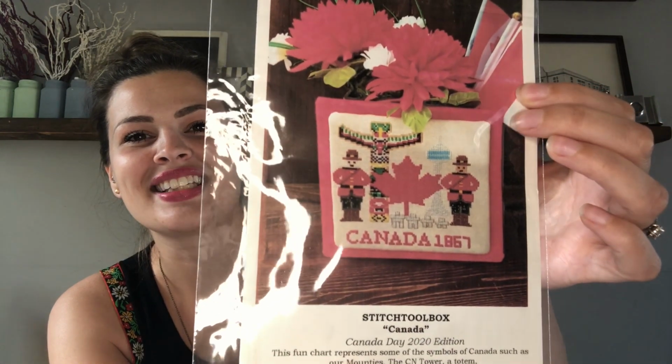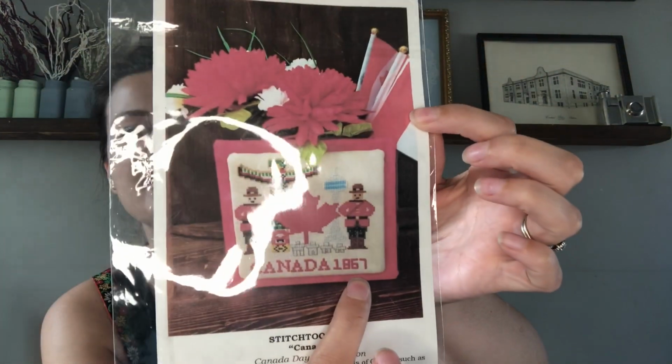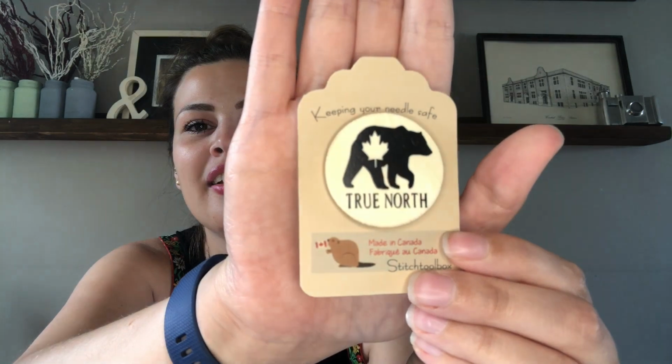Then Stitch Toolbox did their own chart. There's an Inukshuk and the CN Tower and little Mounties, and it has the 1867 there. So it came with 2 charts and this little floss holder thing, where you put what project it is and the fabric, and I thought that was pretty cute. And then a needle minder, True North. Maybe because I know you guys in the States do your Stars and Stripes Saturdays, I think, which is so cute, maybe we'll do True North Tuesdays here in Canada. I think there's something there. It's a bear with the maple leaf.